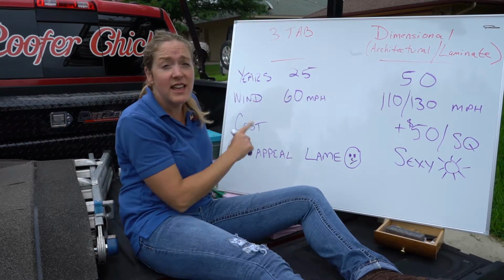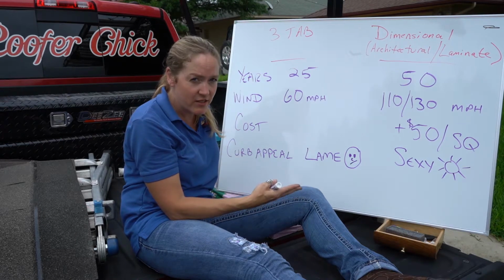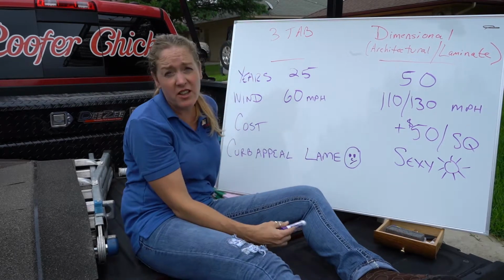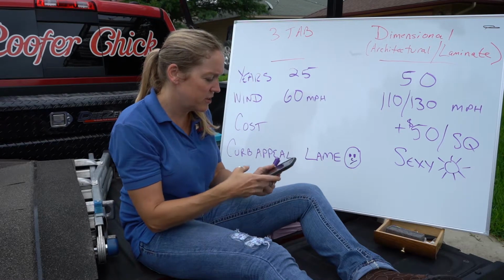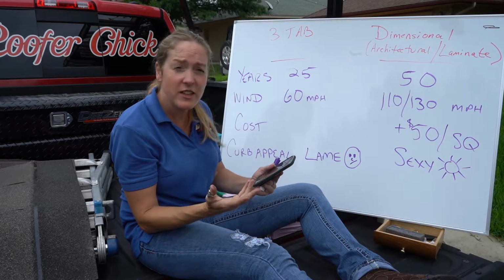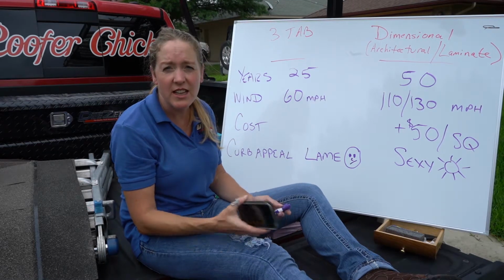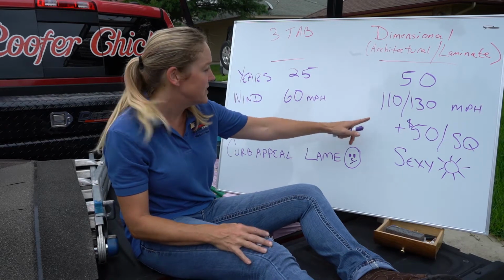The cost. Yes, there's a cost difference, and you'll have to bring that out of pocket even if you have an insurance claim if you want to upgrade. But it's so worth it, because our price generally, the difference is $50 a square. So I'm going to use my calculator and cheat. I should be able to do it in my head. But most roofs are 35 square, that's an average 3-2 house. At $50 a square, you're looking at $1,750 out of pocket to double the life of your roof and double your wind rating, almost, basically.